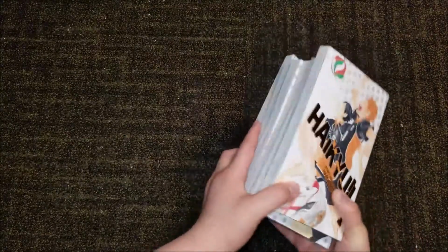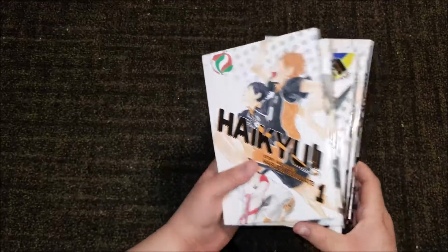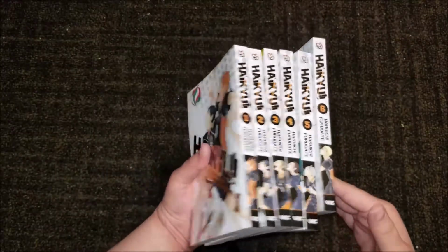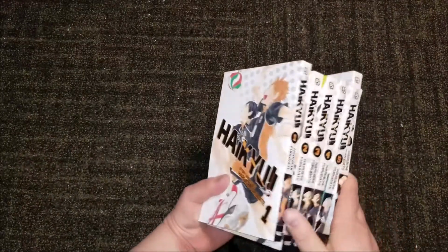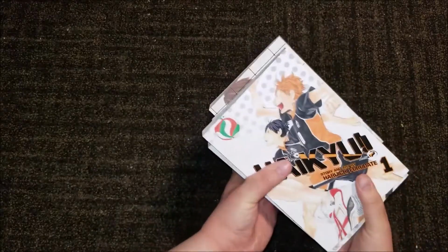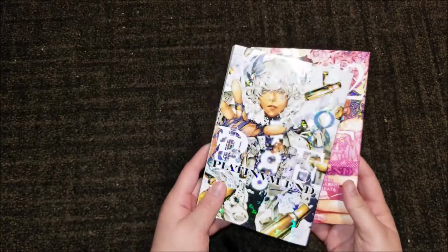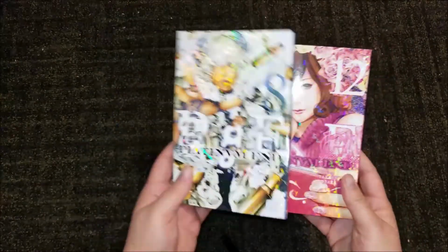This is the first bundle of the Haikyuu that I bought during the Right Stuff holiday sale, so I only have the first 6, volumes 42 and 43 so far, and some more in a package that I'll be unboxing. Another order that I got from Barnes & Noble is Platinum End volumes 8 and 12.